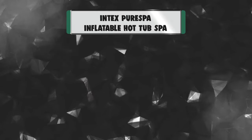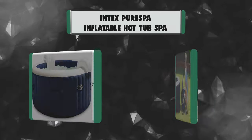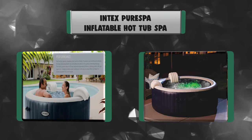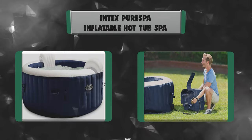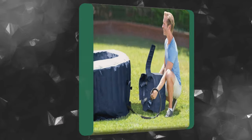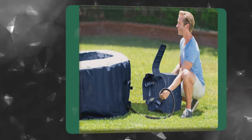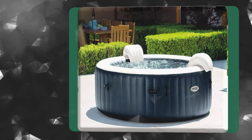Number 3. Intex PureSpa Inflatable Hot Tub Spa. Let your worries bubble away as you unwind in the total relaxation of the Intex PureSpa Plus 6-Person Inflatable Hot Tub Bubble Jet Spa. The PureSpa provides relaxation at the touch of a button for up to 6 people, with its easy-to-use control panel that activates 170 high-powered bubble jets surrounding the interior of the spa for a refreshing massage.